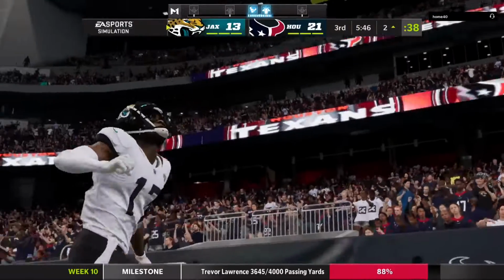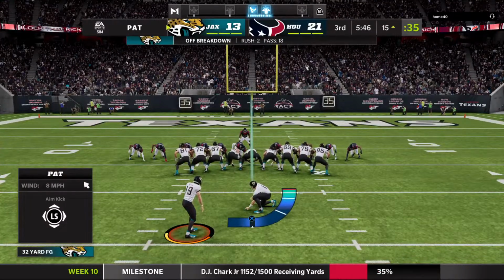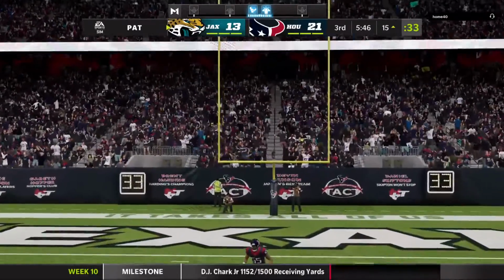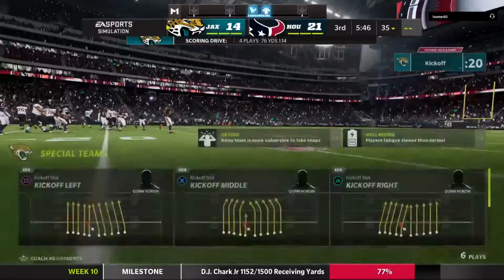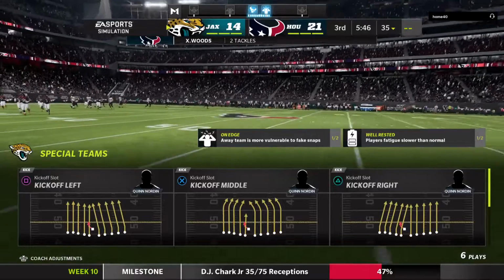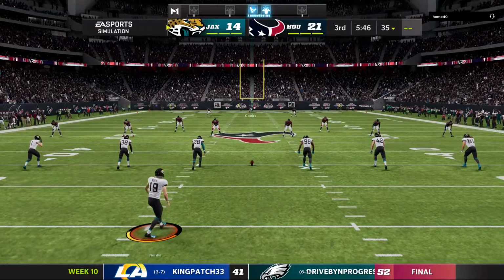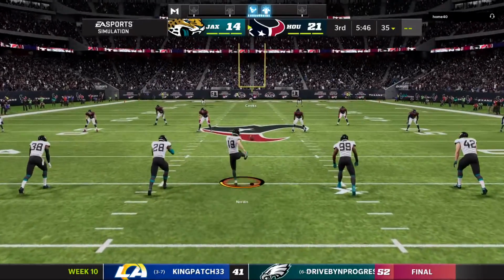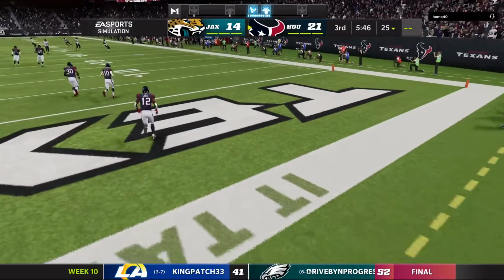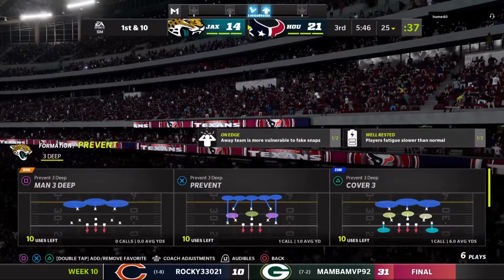DJ Chark with a lucky number 13 touchdowns now on the year. And the Jaguars are back within a score. Extra point splits the uprights, and that'll cut the lead down to a touchdown. The kickoff unit is out on the field, and they will send this one away. And this will be a touchback as that sails over the end line.